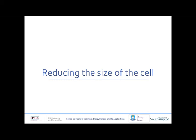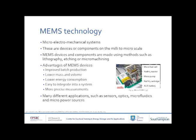So onto developing and optimizing the cell design to be a microcell. MEMS stands for micro electromechanical systems, and it describes devices or components on the milli to micro scale. So you can see it's a micro fuel cell that's of about 1 centimeter square in size. MEMS also describes the fabrication techniques, such as lithography, etching, or micro machining. Those are the main ones.